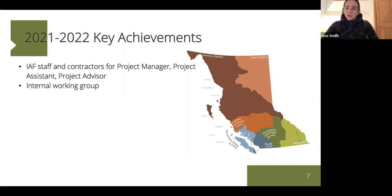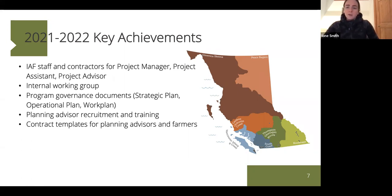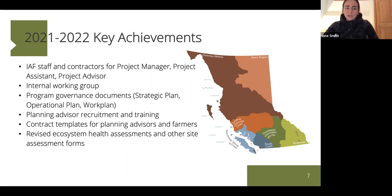We put together critical governance structures like working groups, strategic plan, and operational plans. We recruited and trained up all the planning advisors who do the important site assessments. And we put together some templates for contracts, not only for the planning advisors, but for the farmers themselves. We also made sure that the health assessments and site prescriptions were up to date in terms of the best science and the best methodologies. And we partnered with subject matter experts to do that.